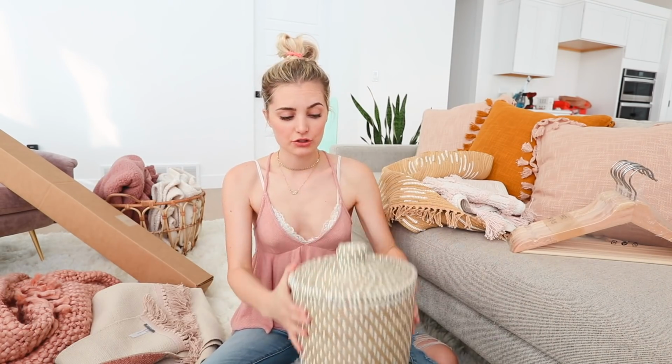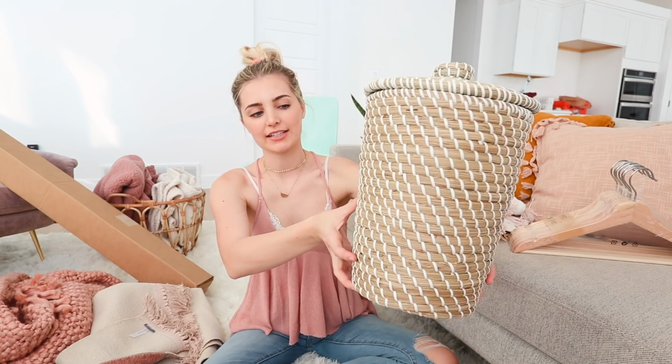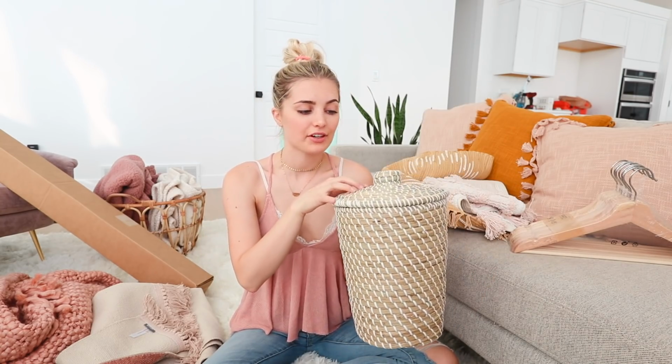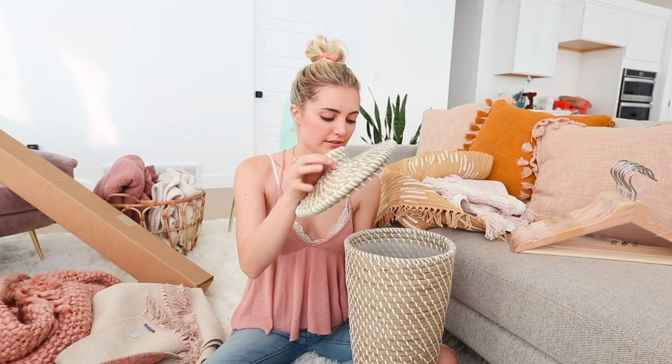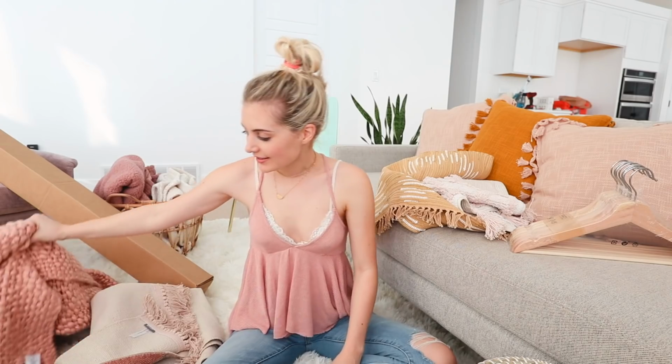I also got 3 of these trash cans. Please tell me that this is not the cutest trash can you've ever seen, because it totally is. I have one of these in every bathroom. I like that it has a lid on it because, I don't know, it just makes it look a little bit less trashy.